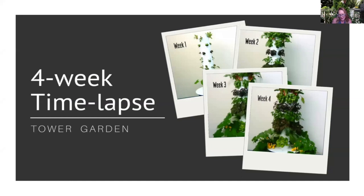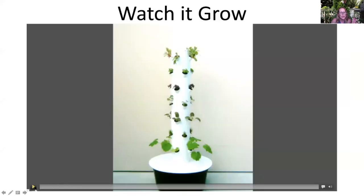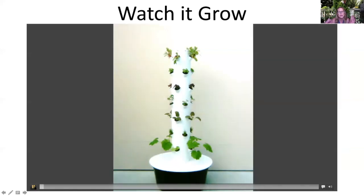You are not going to believe this. This is so exciting. This is only 4 weeks. 4 weeks. Now, when you think about that, think about your dirt garden and you know how long it takes to go. So 4 weeks, seedlings.